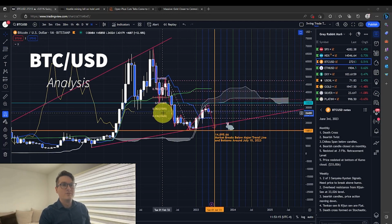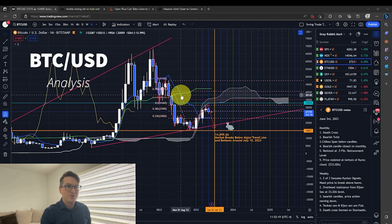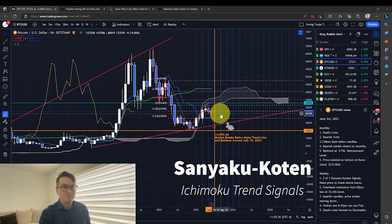Okay guys, we're going to move into Bitcoin US dollar on the monthly. And so as you can see, we have an Ichimoku death cross. We have a bearish twist on the Kumo cloud forming. And we have the Chikou span now below the candles. And we have price below the Kumo. So right now we have 3 out of the 3 Senkou Kyoten signals for a bearish trend down.